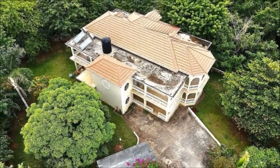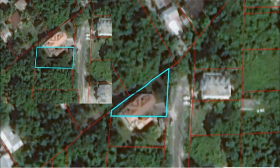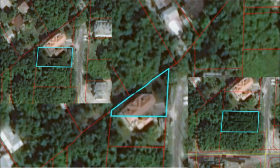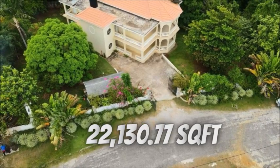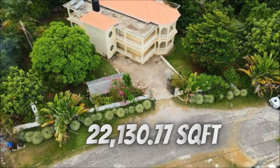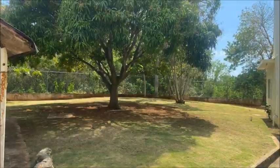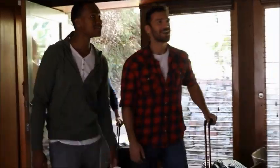This gorgeous house sits on 2 lots, Lot 78 and 79, and the adjoining Lot 80 is available for sale with this property. Total size 22,130.77 square feet of graceful landscaping. It is a well-maintained premises and is ideal for events, vacation rentals with endless income earning potential.